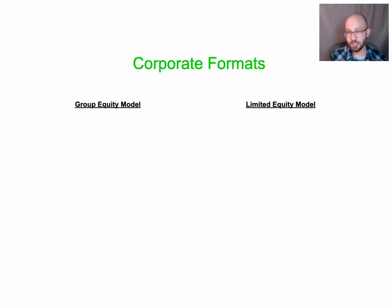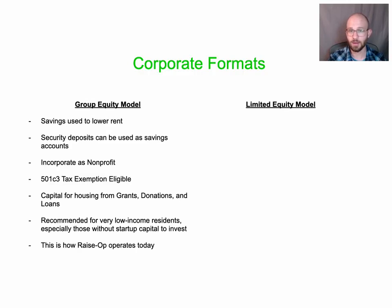The answers to those questions will inform whether you want to start a group equity housing cooperative or a limited equity housing cooperative. A group equity model is where there are savings, you're using them to lower rent. You can collect security deposits comparable to what people are collecting for security deposits elsewhere. And you can use those security deposits as savings accounts. You can even have people pay into them more over time if you choose to.